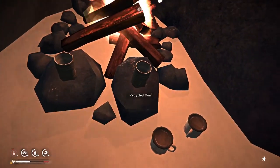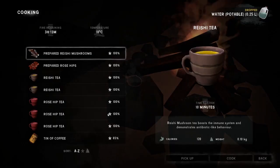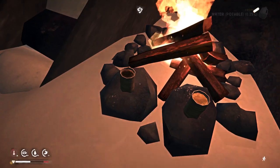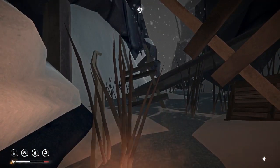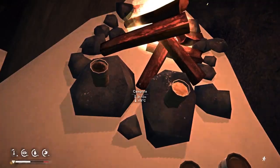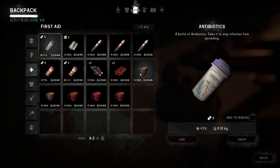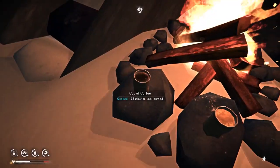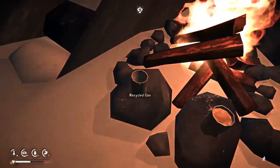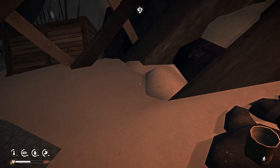Keep them warm. Actually going to cook that. Going to cook an extra coffee as well. Now, do I have a full-sized one? Don't have a full-size one made up. Might do a reishi in a minute as well as extra warming, just to get some warmth so I can go run around and do some stuff. So I'm going to keep one on me.